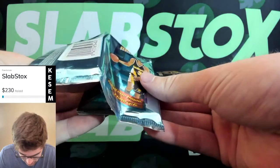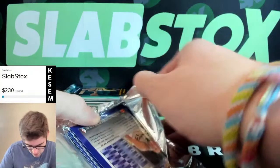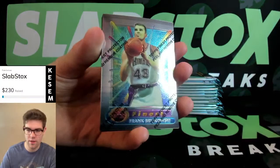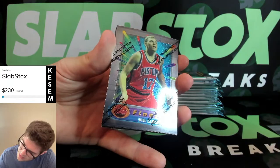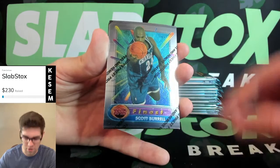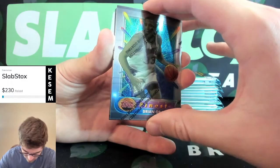The back is like just kind of stuck to these. Flip it over. There we go. Where is MJ? Frank. The top thing is covering his last name. Brickowski. Bill Curley. Yep, Bill Curley. Scott Burrell. Know this guy well from The Last Dance. Antoine Carr. Brian Grant. Sharone Wright. And Chris Mullen.